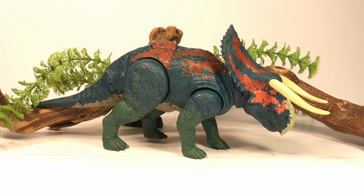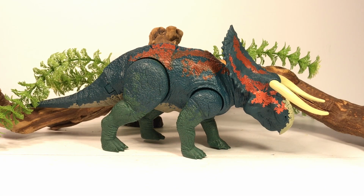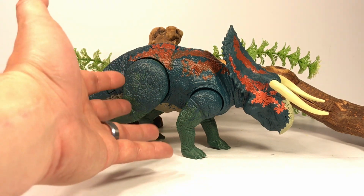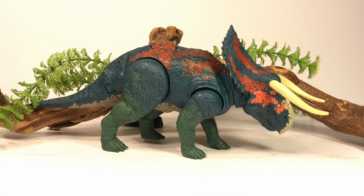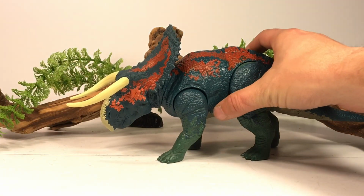And if you've been following this channel for a while now, a lot of you know that I am absolutely in love with Nasutoceratops. It is one of my favorite ceratopsians. And I absolutely do love this Mattel version of this dinosaur. It is a little big in the line, the way the line scales Nasutoceratops. So this figure should probably be about half the size, maybe the size of the Styracosaurus figure. But other than that, it is definitely a cool looking figure.